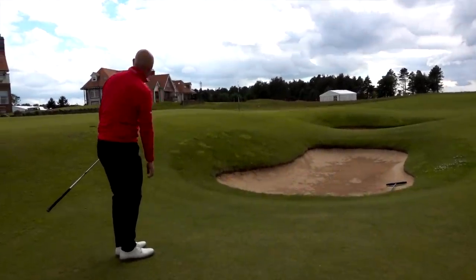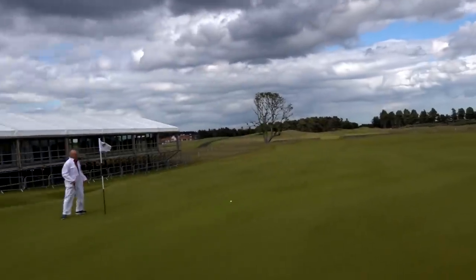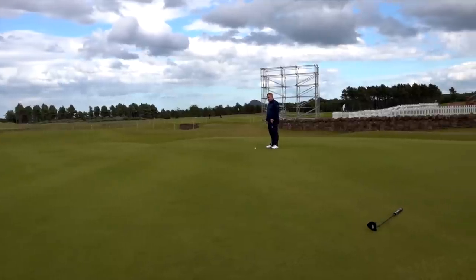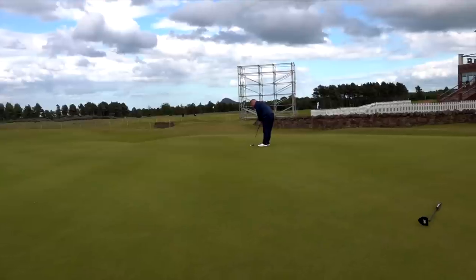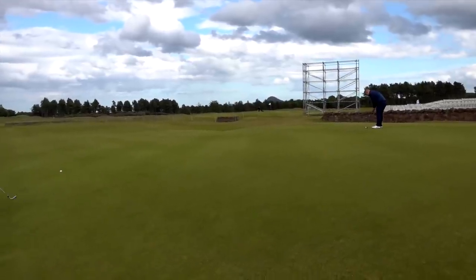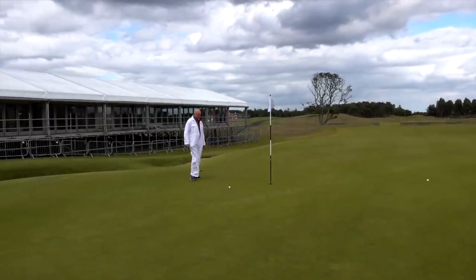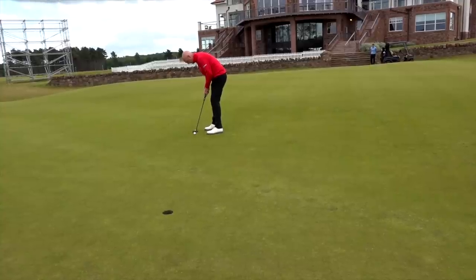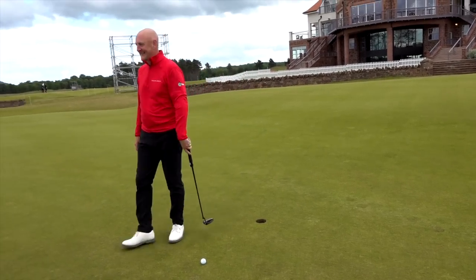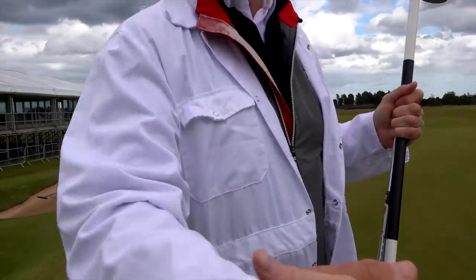Played nicely there. That was super. Just coming down off the slope there. Well played. One last tip from the caddy in terms of the line from Gary. He's been amazing. There's a birdie. This is a good one. It's a great putt from up there. Well done. Good job.